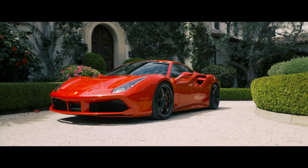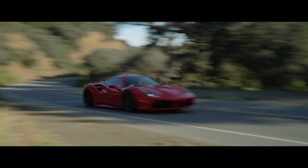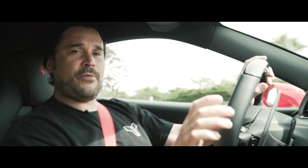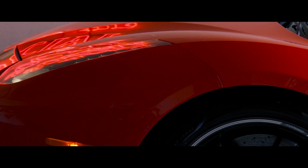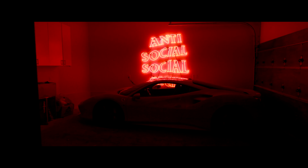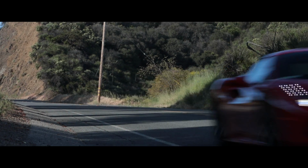Maybe looks are a key factor. Maybe certain performance elements are a key factor. The bottom line is you can't go wrong, and you definitely can't go wrong with this 488. 100% a solid buy, 100% a welcome addition to any garage, and 100% approved from the Targa Trophy crew.